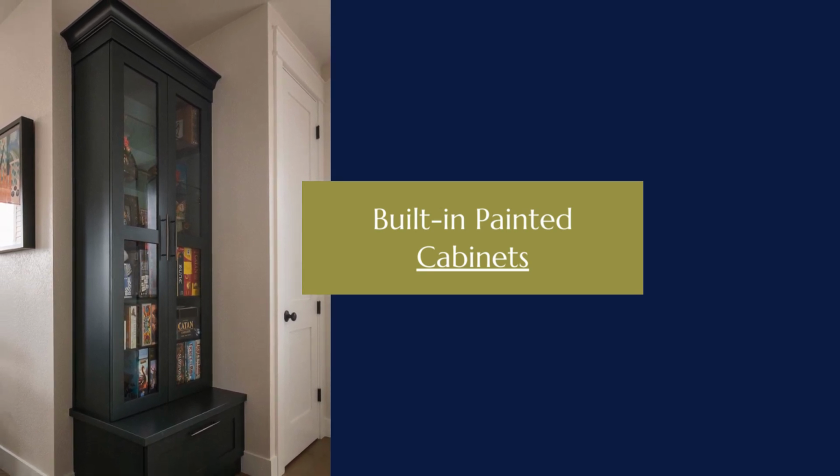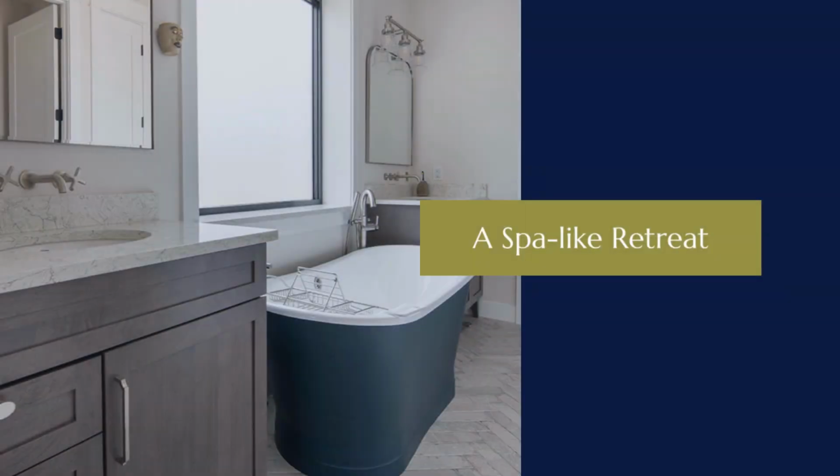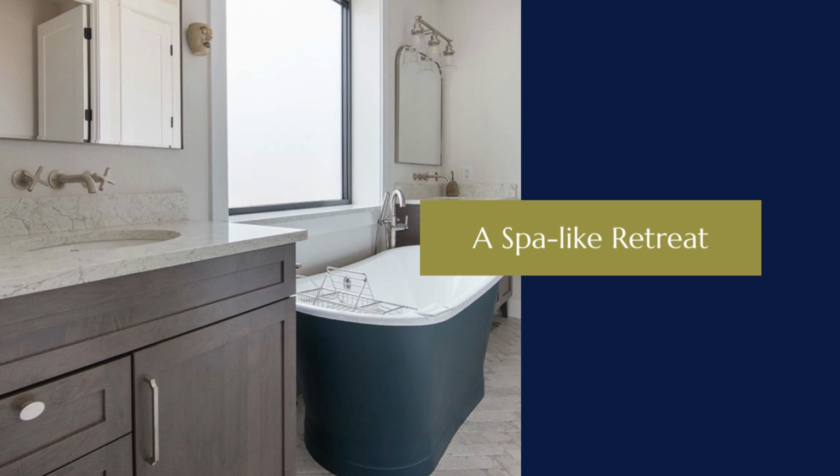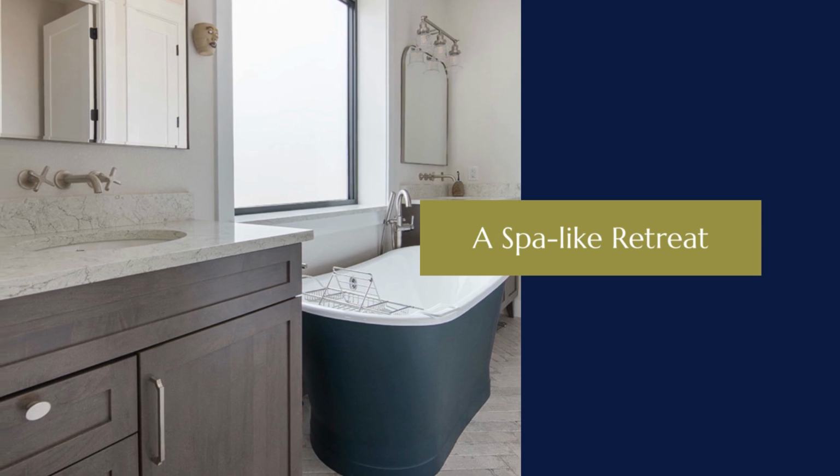game storage nook/bookcase. Cabinet color takes a back seat in the primary bath, where a navy blue soaker tub takes center stage. Tonal shades of taupe and gray play into cabinets, countertops, and flooring to create a spa-like retreat like no other.